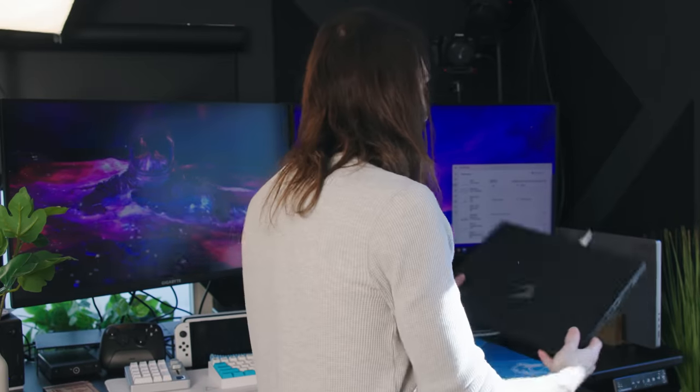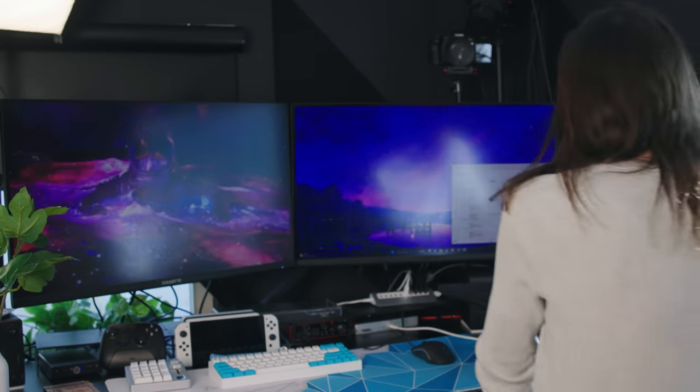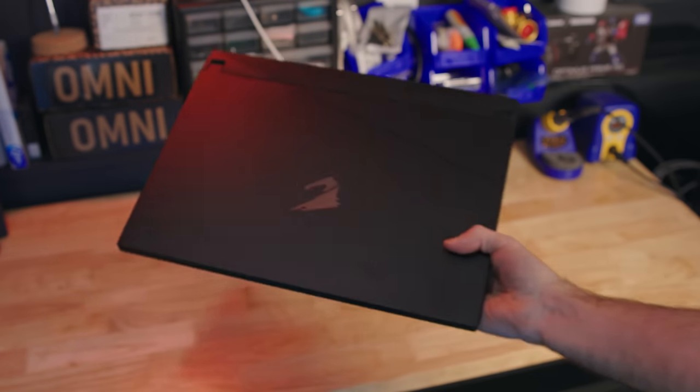Or maybe you can. Gigabyte sent me this. It's incredibly thin and manageable for the amount of power that's in here. You're looking at a laptop, but it is right now connected to this whole desk setup. This is a Gigabyte Aorus 15 BMF.